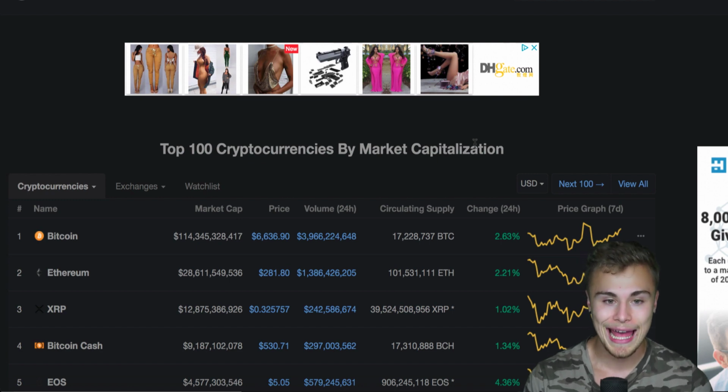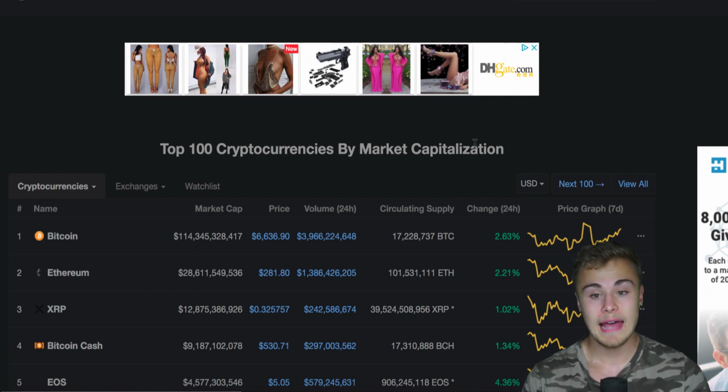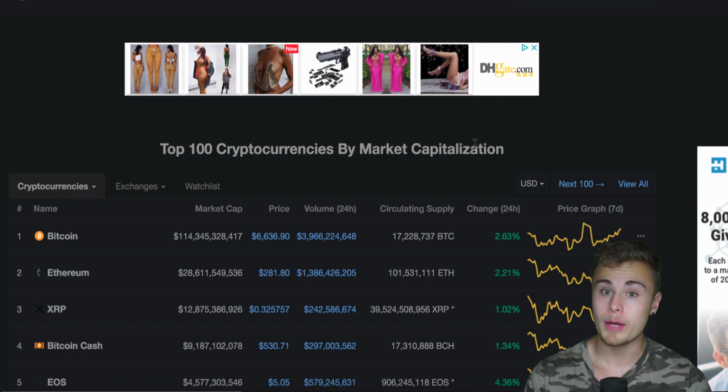So we're going to be looking at Litecoin, like I said, and then why Nano is jumping quite a decent amount. I think up like 30% on the day, which is beautiful.